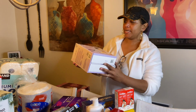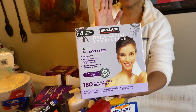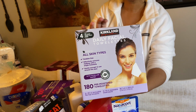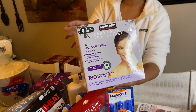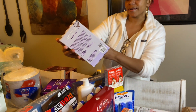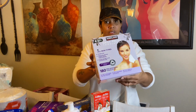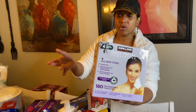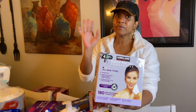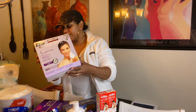Anyway, I love this because this was also a killer still, which is these facial wipes. I can never pronounce that, micellar water. That's okay. So these are made with micellar water, and they say they're good for removing makeup. I'm just kind of trying something new. I love having these on hand.